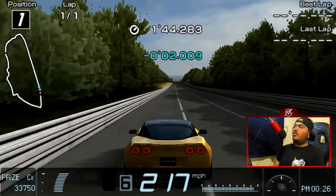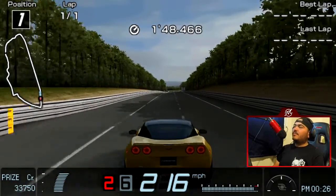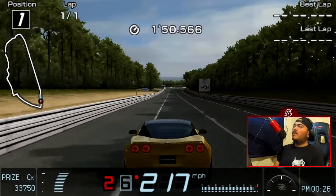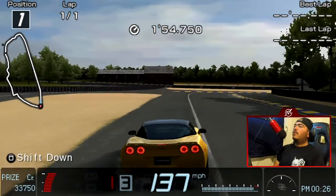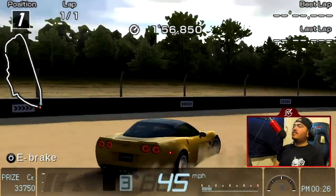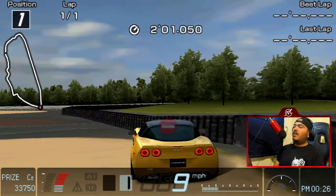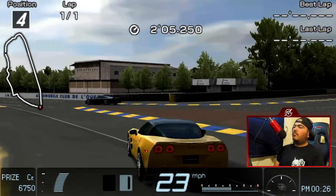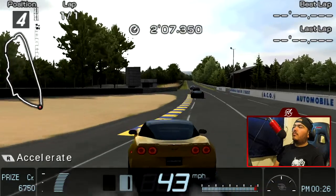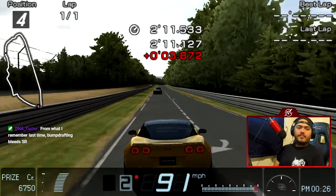It's weird going through here with no chicanes, but whatever. It would have been kind of cool if we had a classic supercar of some sort, but this is the best thing that was available. Brake way earlier than that, Jesus Christ. Come on, get out of the gravel trap. We're gonna get them anyways.